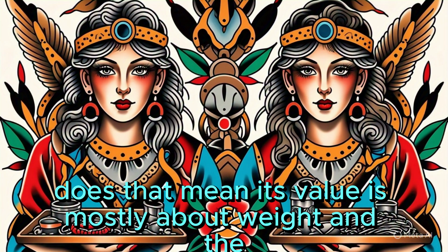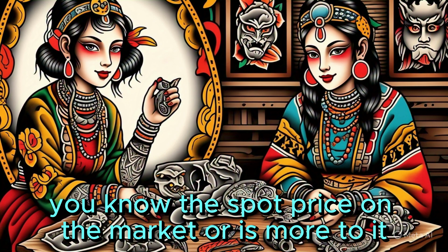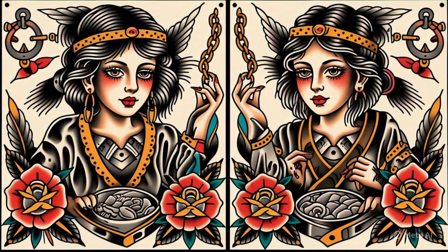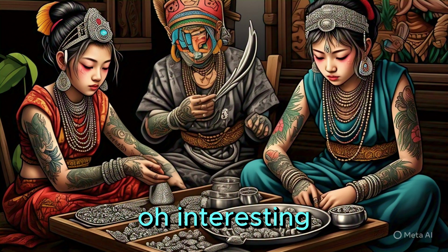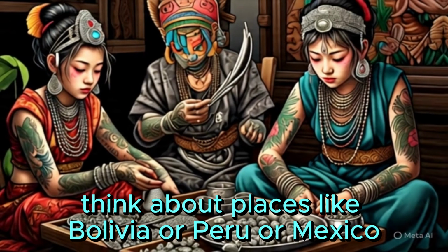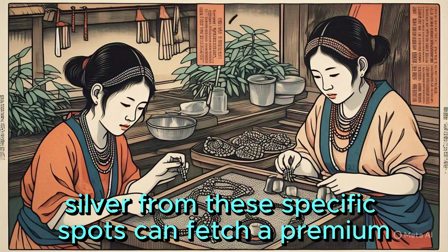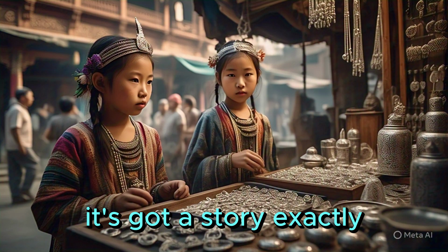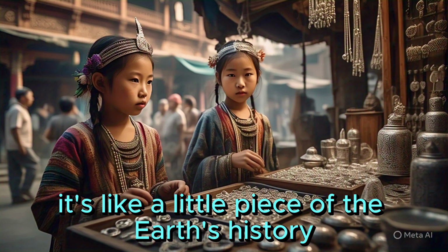Does that mean its value is mostly about weight and the spot price on the market? Or is there more to it? Well, it's often incredibly pure, like 99.9%. And weight is definitely a big factor. But what's really fascinating is how its origin can add significant value. Oh, interesting. How so? Think about places like Bolivia or Peru or Mexico. Silver from these specific spots can fetch a premium just because of where it came from. It's tied to the history, the geology of that place. It's got a story. Exactly. It's more than just metal. It's like a little piece of the Earth's history right there.